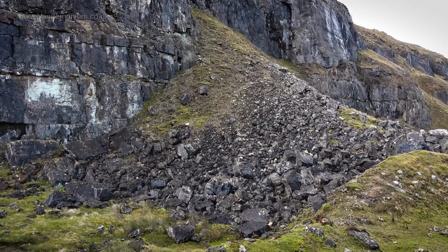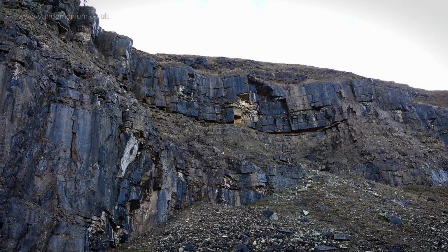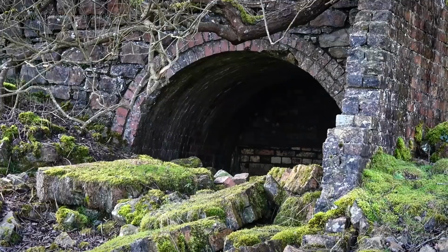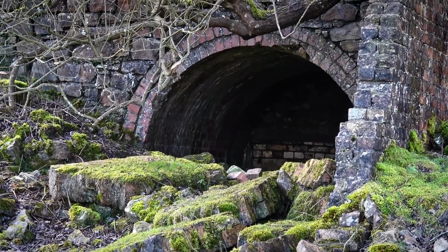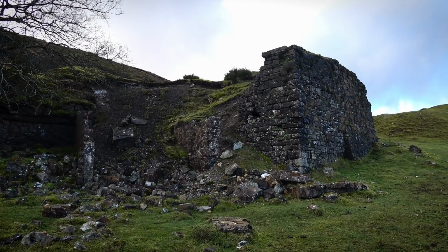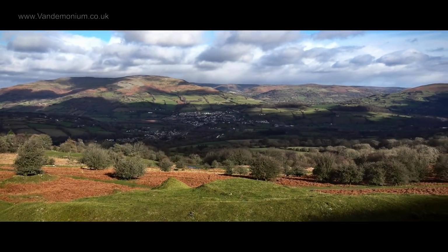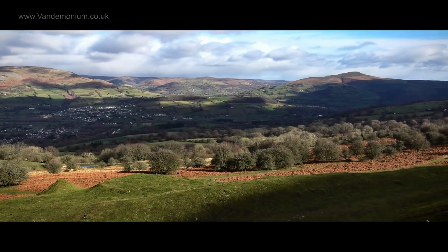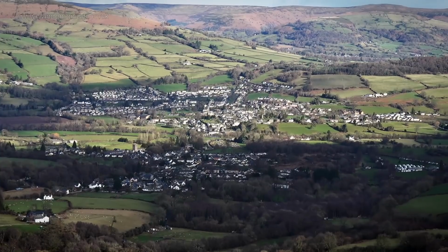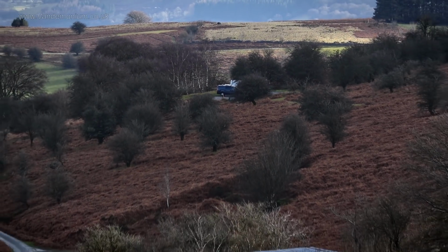Lumps of fallen stone and piles of spoil from the quarrying lie everywhere up here. There are even the remains of basic quarry buildings, now very dilapidated. The view, as you'd expect, is stunning. Down below, the villages of Llangattock in the shade and Crickhowell in the sunshine. The van's a fair way off now too. It seems we've walked for miles.